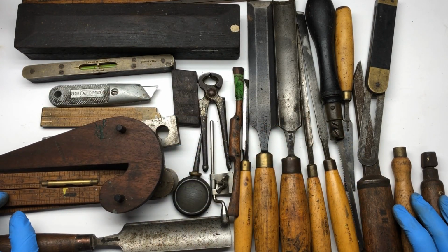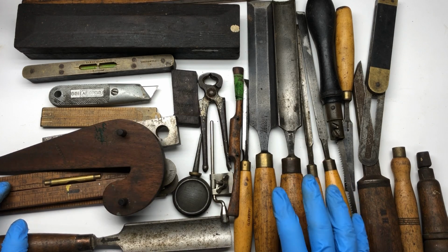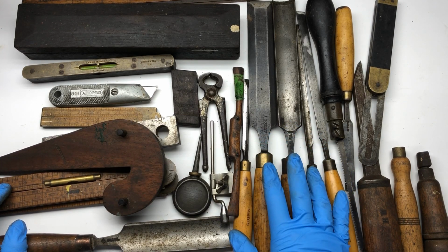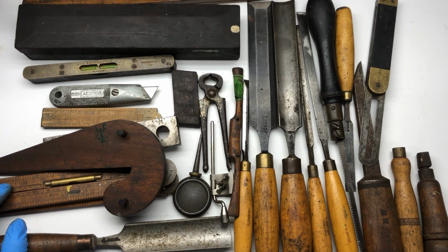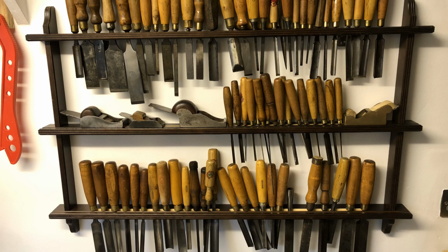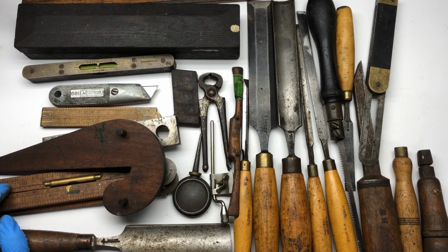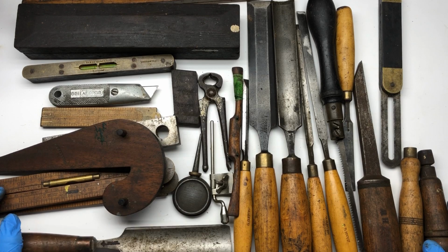There were absolutely heaps and heaps of chisels, so I just decided to keep a few. I only kept ones with perfect handles, and I only kept mostly the longer ones because I have a ton. I'll insert a picture to show you how many I've got. So that's a considerable amount of chisels, so I'd rather pass them on to somebody else who can use them. I don't need any more than that.